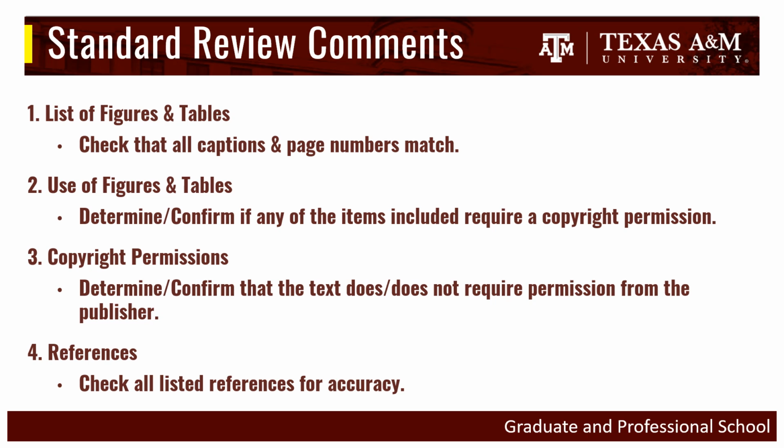Use of figures and tables. During your submission process, Vireo prompts you to answer whether anything in your document has been previously published. If you indicate no, we'll take you at your word and review the document as such. If you indicate yes, you'll then be prompted to identify what has been previously published, whether that's a previously written journal article or figure you've taken from a conference paper or a textbook. This applies to both text and tables and figures.